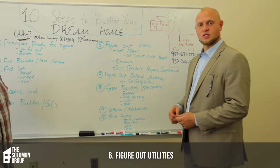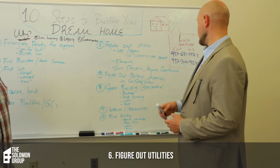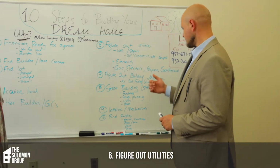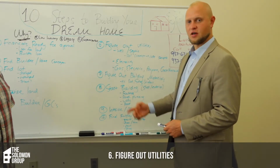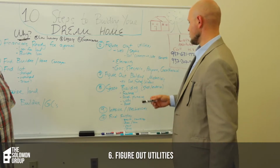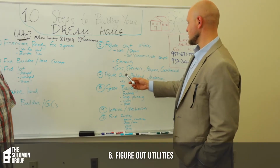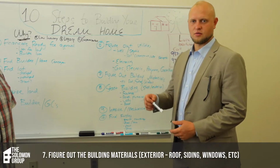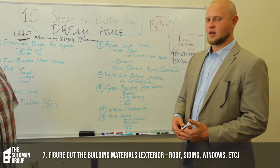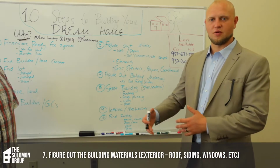You could have a geothermal system. A lot of the newer homes have geothermal systems. Propane is also very good. Electric and gas are all great sources of energy, so you need to have some sort of heating plan in place. Next thing is you need to figure out what kind of materials the house is going to be built with. Are you having a brick house? Are you having a Ryan home, so to speak, with vinyl siding?